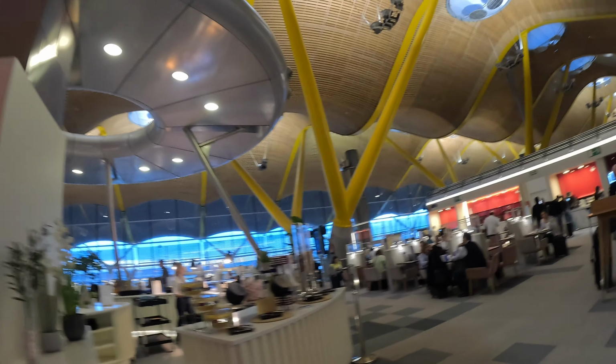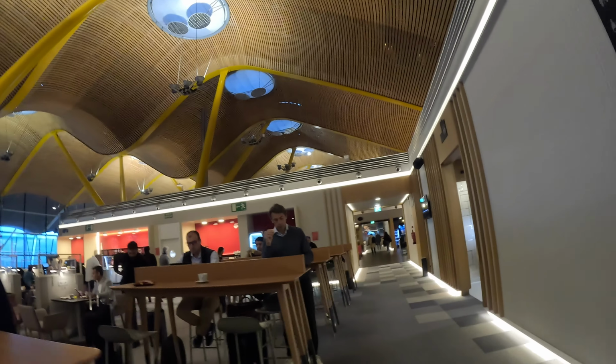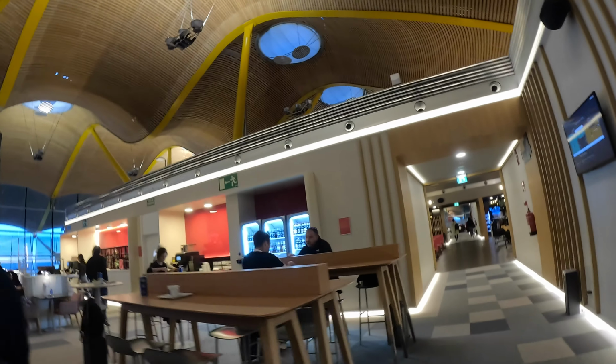So as you walk through, there's all kinds of seating. It was not too busy. There were several places to sit. All kinds of food, drink, juices, milk, alcohol, sodas, beer, whatever you want. It was all there.